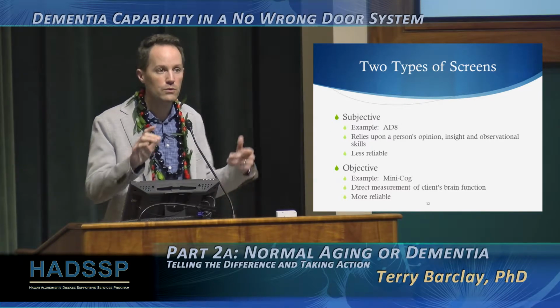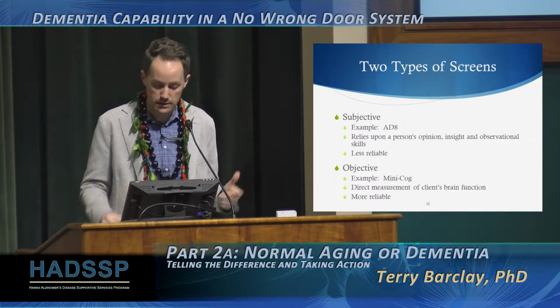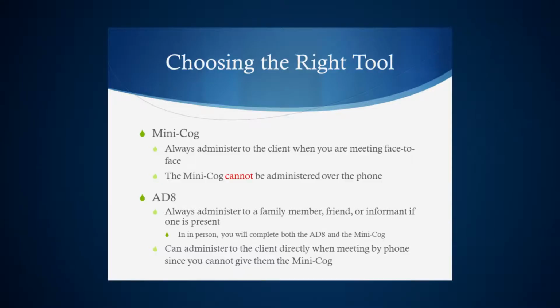So we're giving you multiple options here, but I want you to know at the end of the day, the Mini Cog is a more direct measurement. How are you going to choose the tool? And again, I want to step back and remind you, why are we asking you to be our partners in Hawaii's dementia capability process? Why are we asking you even to know about these tools or use them?